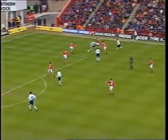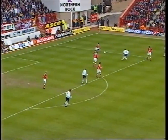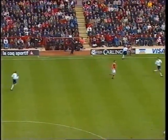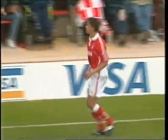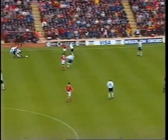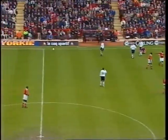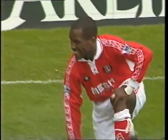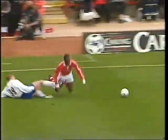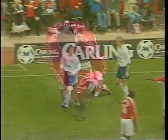Kewell. There will be if Leeds go in front. Powell brought down by Alan Smith. He is indeed. The referee is going to book the fourth Leeds player of the day. No question it was a foul, and referee Alan Wilkie says it's deserving of a yellow. So four Leeds players booked.